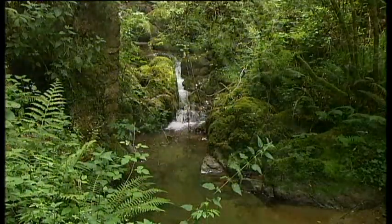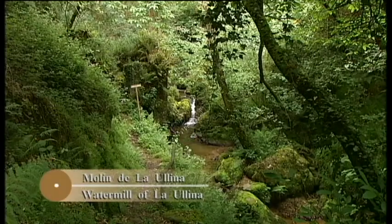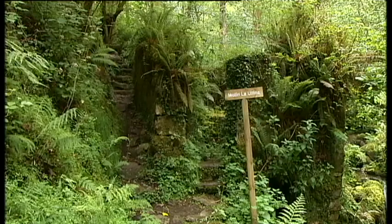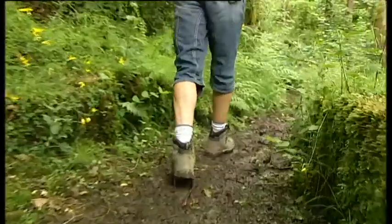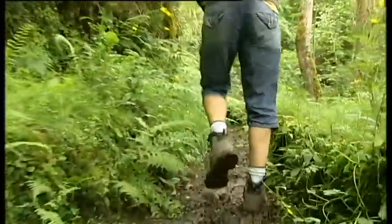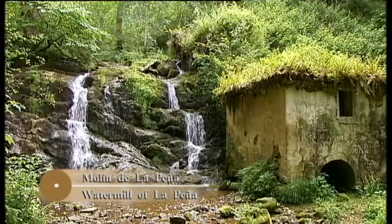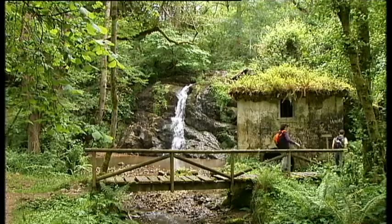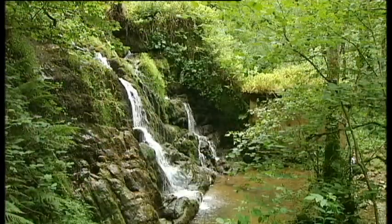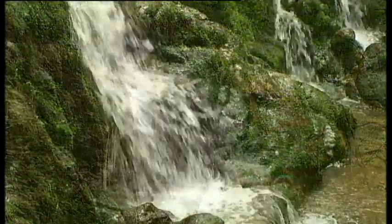A little further on, you'll come across the ruins of the watermill of La Ollina, whose river course forms part of the path. Shortly after, you'll see the watermill of La Peña, with its fabulous waterfall and the rocks it has shaped over the centuries.